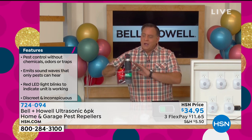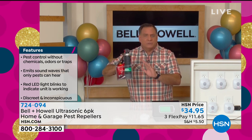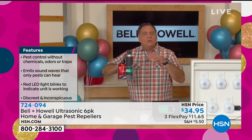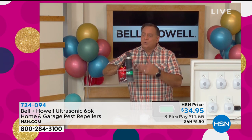I understand a lot of people, their first instinct is they wanna kill the pest, they wanna trap the pest. But the Belinel pest repellers are the humane way to get rid of them and keep them out. Now, for instance, this whole bin right here is just full of things for ants. All kinds of pesticides, chemicals. But this stuff is gonna wear off over time, and you're gonna have to go back and reapply, and then you're gonna run out and you're gonna buy more.